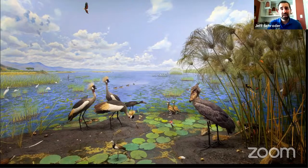It was really spectacular. He crafted all sorts of things. He actually laid down the ground and created the mud. He actually used some real plants for these reeds you can see growing on the side behind the big bird there, and then dried them out. And then of course the birds were taxidermed over different mounts.